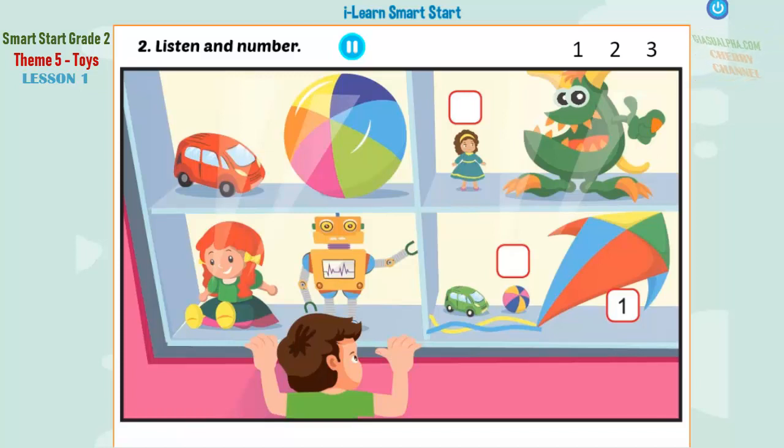Wow! There are so many toys! I can't see! What can you see? I can see a big kite. Oh, cool! Can you see number 1? This is an example. Now, listen and number.